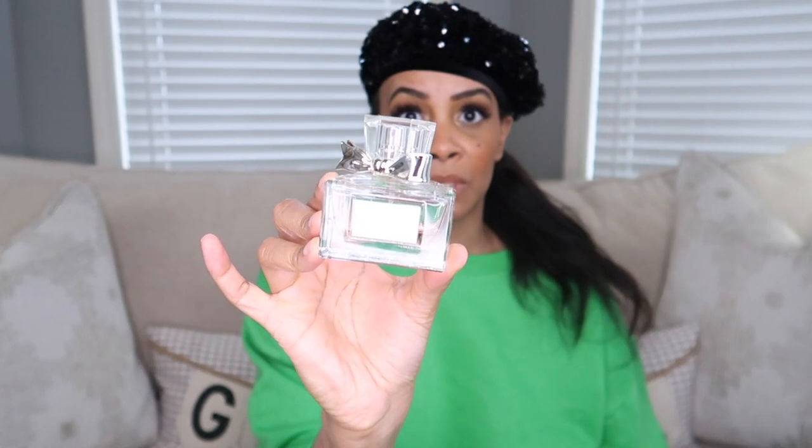But I just love the packaging of this one. It's just so cute and dainty and girly. I need to re-up and get another bottle of this, but it has this cute little bow on it, so that's even a gift in itself, right? I'm not even going to explain the fragrances because I will be all off, so don't mind that. But I definitely love this one.